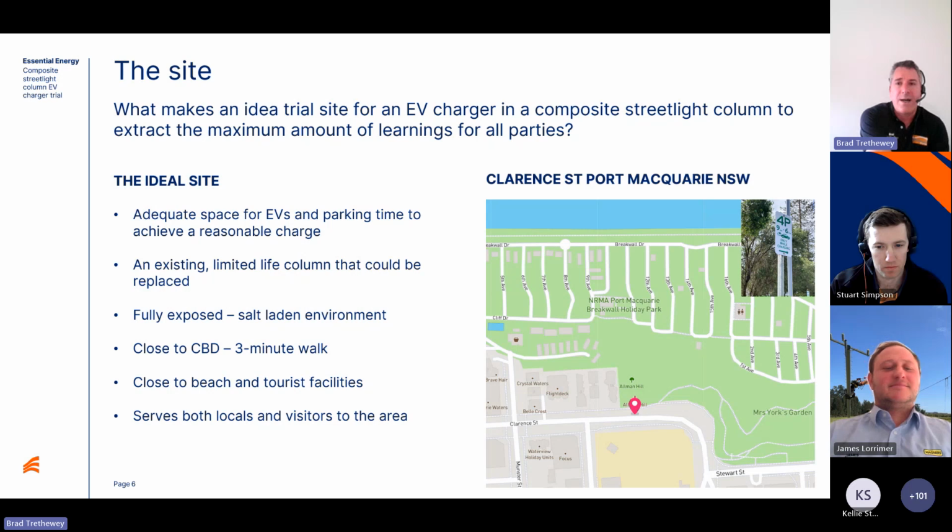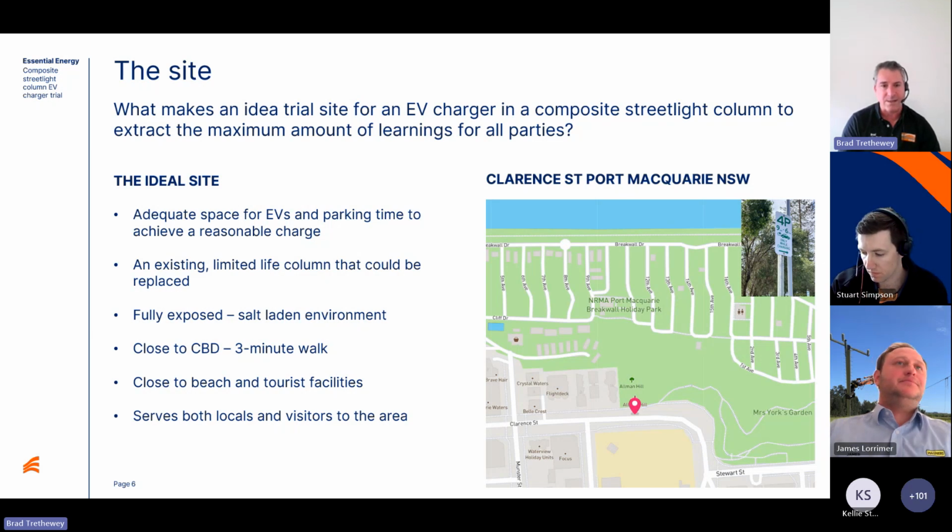So moving on to the site, and this one we're very happy with the outcome here. What makes an ideal site for a trial in a composite streetlight column to maximise the amount of learnings that we could get for all the parties? So I mentioned ourselves, Wagners, EVX and Port Council. So the ideal site here, you can see an image on the right-hand side here of where the site is. It is within immediate proximity to our beachfronts here in Port Macquarie. So the distance from where the charger is located to the ocean is around about 150 metres.